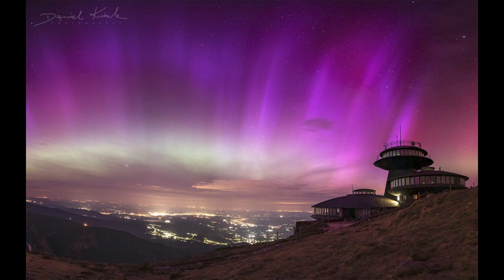So we really have something to look forward to with that activity over the coming months, and say maybe a year. And a lot of us that live at lower latitudes will have the opportunity to see the aurora that normally are not visible where we live.